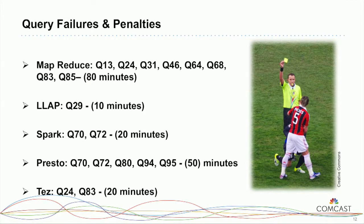Presto was the second worst as far as query failures. Most of these query failures are just due to some date operations that Presto currently doesn't support in the open source version. And they also do not support semi-joins, which a number of queries make use of. The final was TES for 20 minutes, and those were vectorization exceptions.